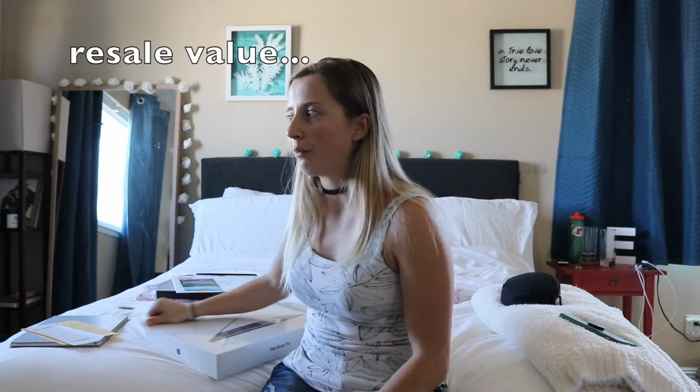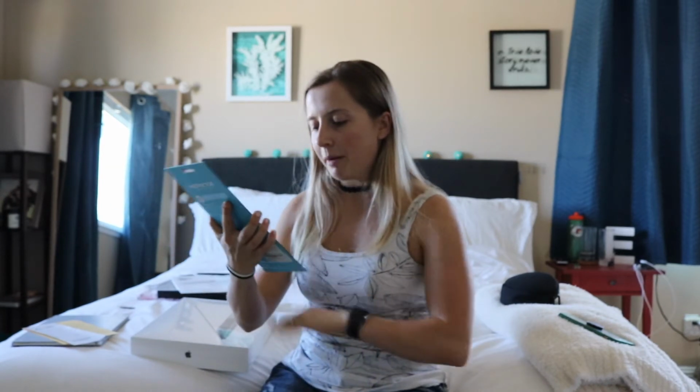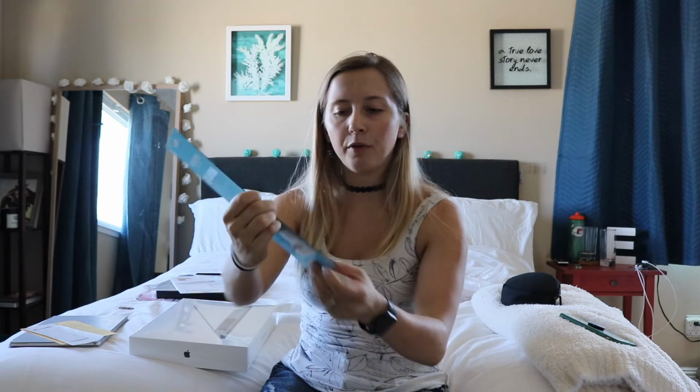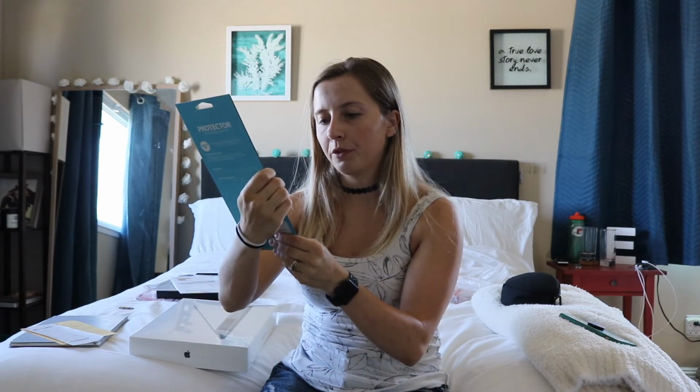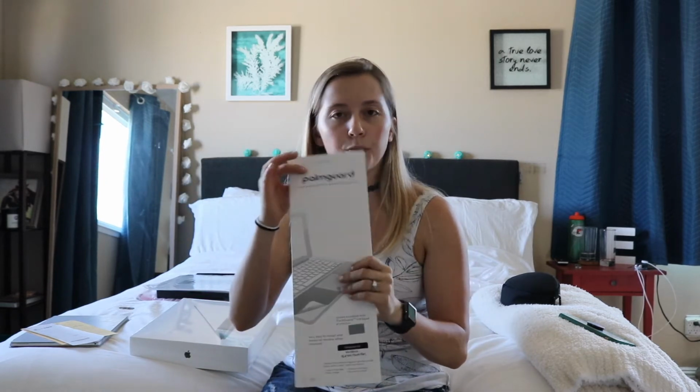Because I am obviously so clumsy, I got as much protection as I could for this computer. Because I also thought about, maybe one day I'll want to resell it, and these computers have a very good resale rate. So I figured I'd want to protect it and keep it as scratch-free as possible. So first I got a trackpad protector. It also came with a touch bar protector, which I haven't used. I have no idea what I'm going to be doing with that, but I got that. Then I also got a protector for where your hands rest on the actual computer as well. Listen, I'm real extra with this right now, okay, I know.